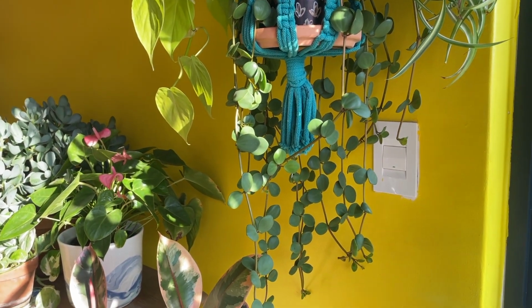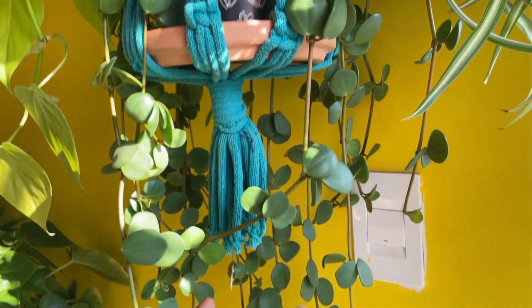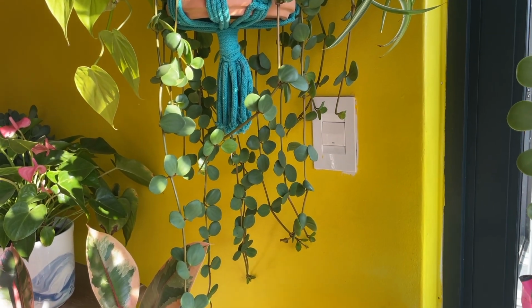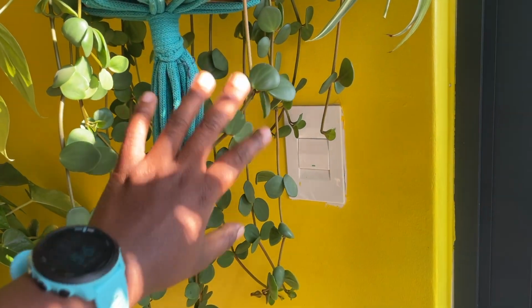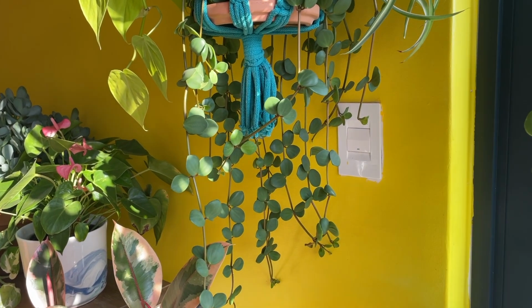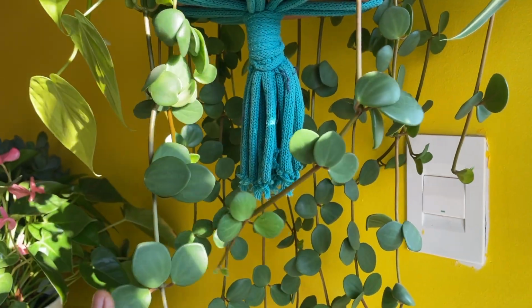One of the things that I want to do in life, in decorating planters, as I did with this one, is to paint. I'd like to do pottery one day, actually, and I would like to paint one of my planters with the cascading peperomia hope vines. So that is a thing that I would like to do one day, but until then I'm just going to enjoy how gorgeous this absolutely is.